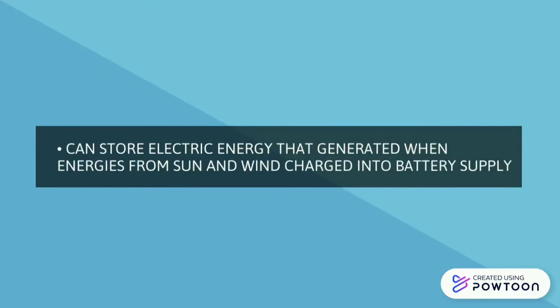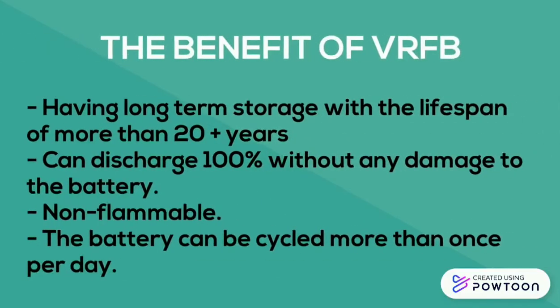The vanadium redox flow battery is very beneficial because of having long-term storage with a lifespan of more than 20 years. It can discharge 100% without any damage to the battery and is non-flammable. The battery can be recycled more than once per day. This is the reason why we choose the vanadium redox flow battery as our storage energy for our hybrid model.